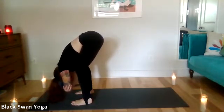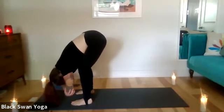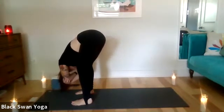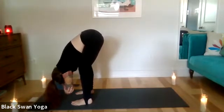Let your biceps frame your face. Give yourself a few breaths here to find any little movements that feel good. Maybe you sway like a pendulum. Maybe you bob up and down.